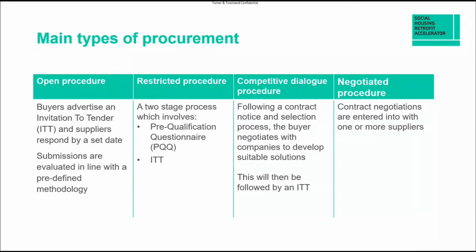Now, you'll only need to do that if you haven't got a contract already on board that can be modified, extended, or that delivery of Social Housing Decarbonisation Fund schemes couldn't be appended to. So this is if you have to go to market.